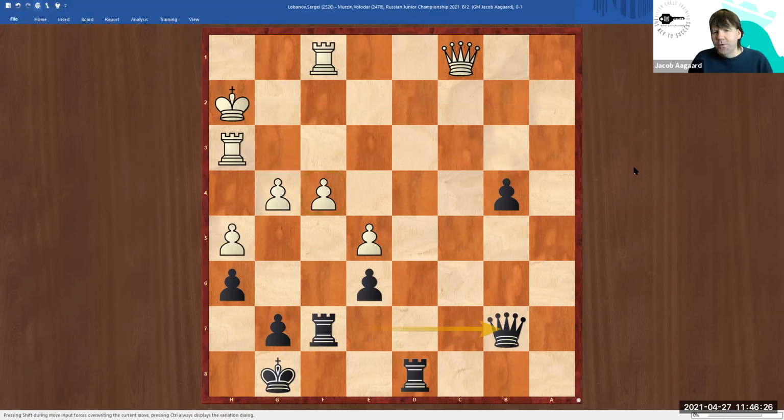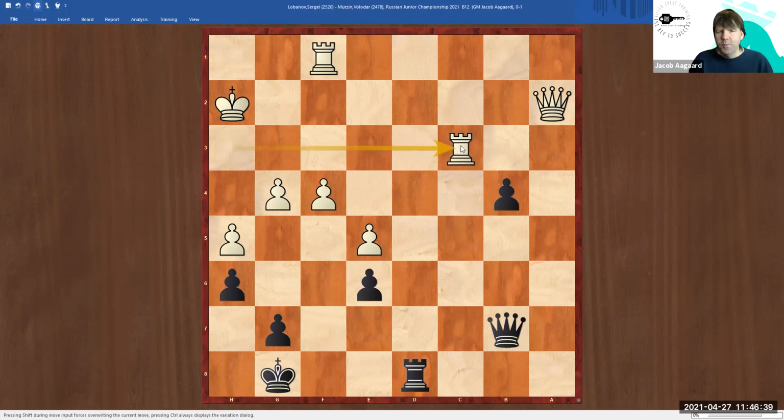So computer analysis continued with queen c2, rook c7, queen a2, and rook c3. And we can see that we are exchanging the defender. The pawn is getting closer and we're ready to come in with the rook. And this is not really forced. A lot of things can happen.